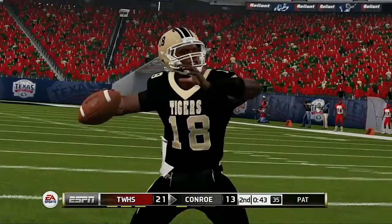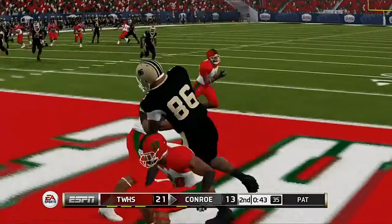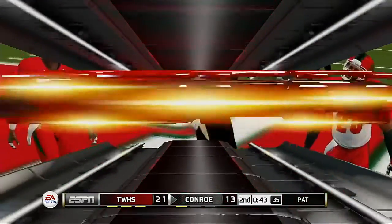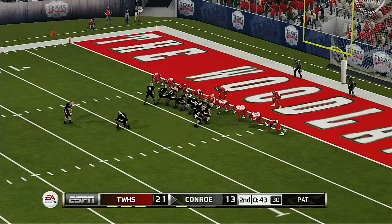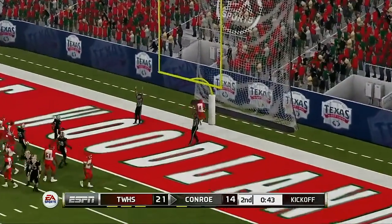And did that play ever develop nicely? Well, it's all about the receiver on this play. He beat his man off the line and then ran a perfect route. All he had to do after that was make the catch. And he adds the extra point.